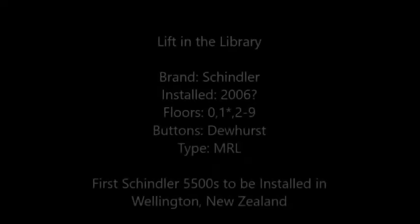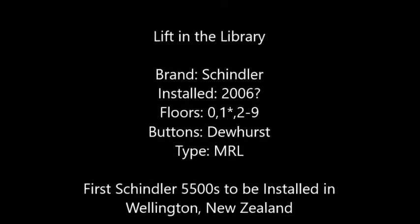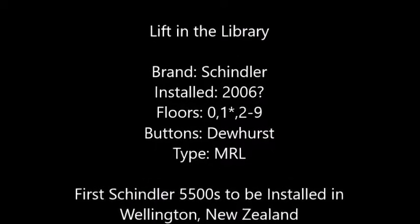And now to the first ever Schindler 5500s installed in New Zealand. You can't recognise these as Schindler 5500s because they use Dorst fixtures. Wow. These were actually shut down in 2016 after the earthquake, and they're supposed to open this year. Let's ride them. I don't want to get a copyright strike. Let's see what they are.